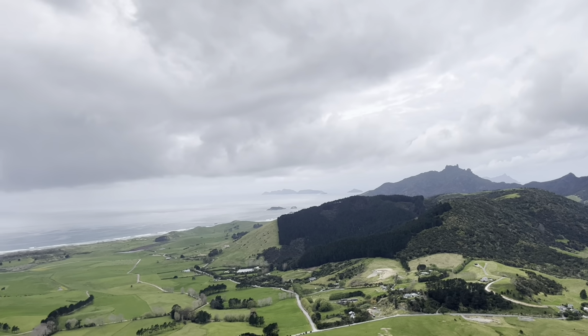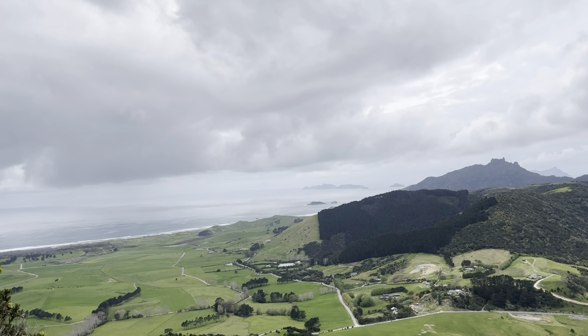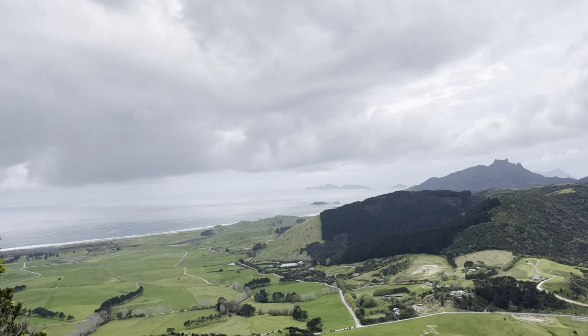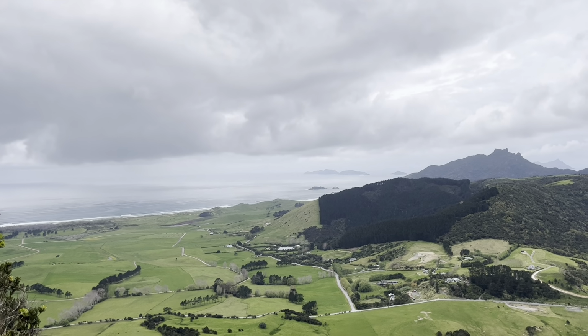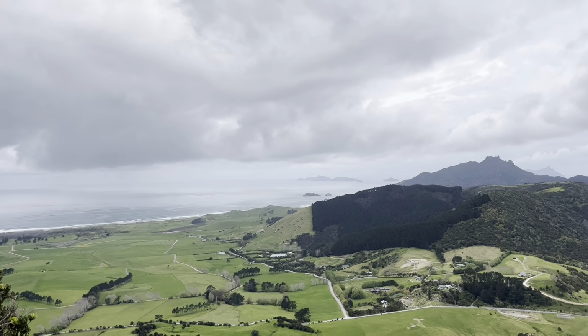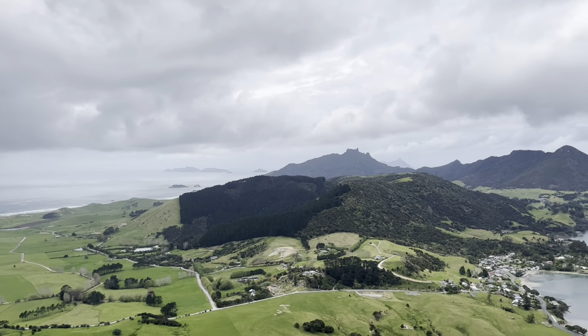And then in the distance there you have Oceans Beach and Proctor's Beach, which is one of my favourite beaches in the whole world. Call it my spiritual homeland, I guess. So this is Whangarei Heads.